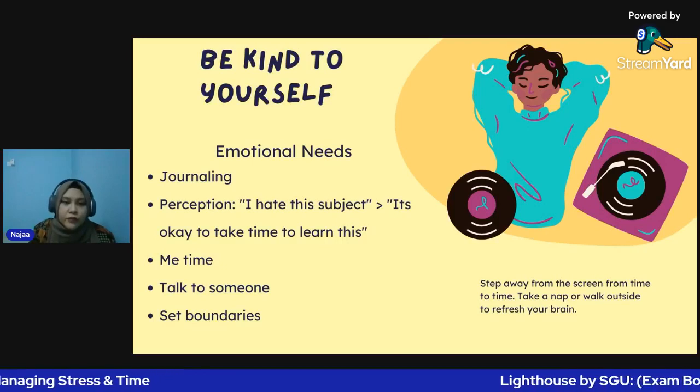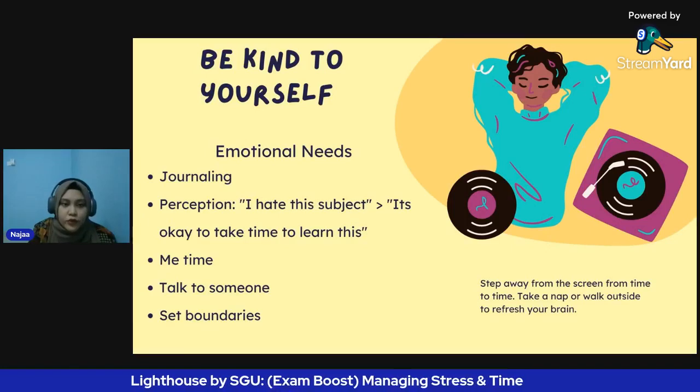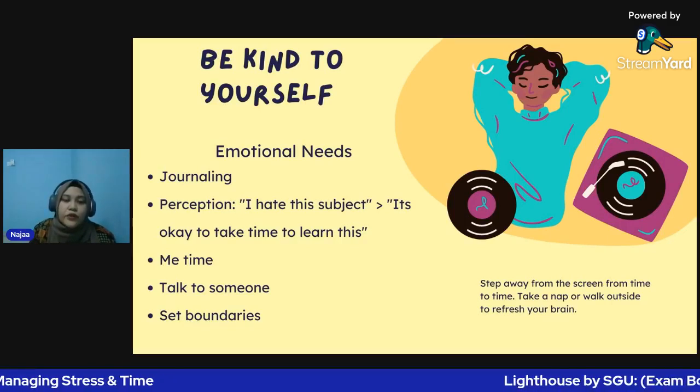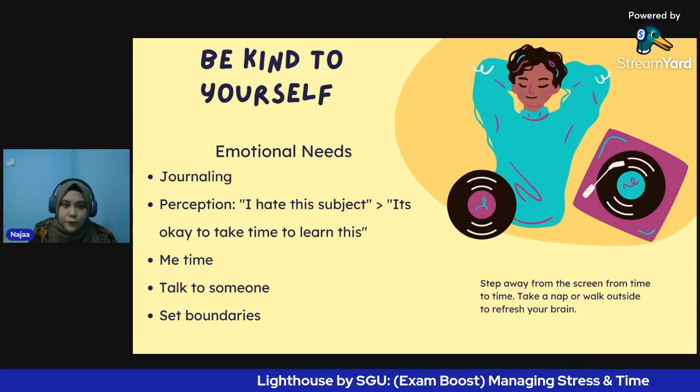We can even draw whatever we are feeling at the moment, or we can also find some pictures that represent our feeling. So you can be creative with it. You can do anything you want just to represent what you're feeling. And journaling could help a lot in the long run as well.